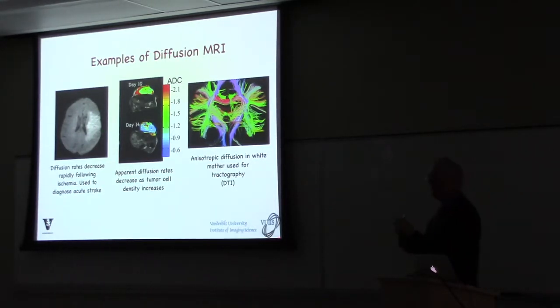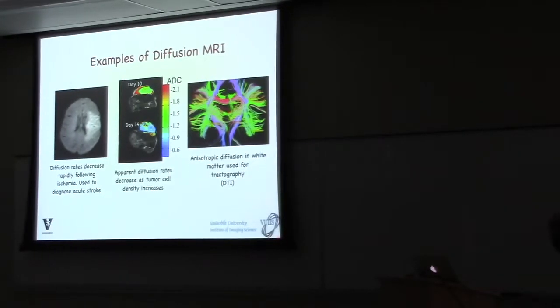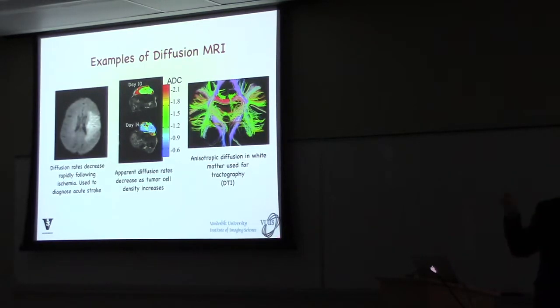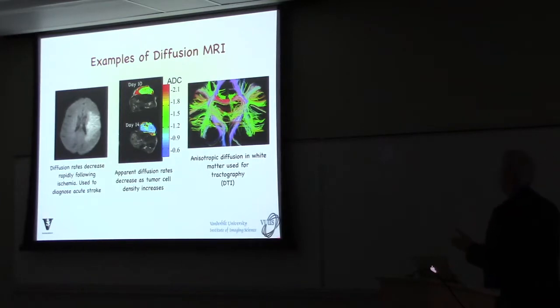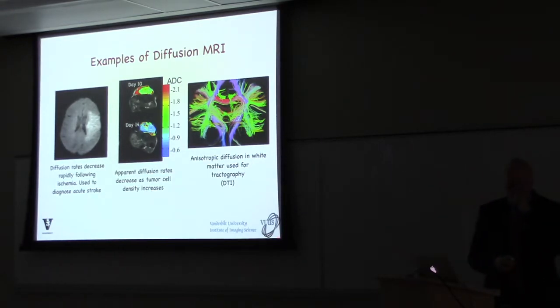If you apply the gradients that we're going to talk about that go into different directions, you find the diffusion is not the same in all directions. In particular, in white matter, which has a kind of tubular structure, a tract structure, the ability to move along the white matter tracts is much easier than to go across where there are membranes in the way. And so therefore we have anisotropic diffusion. But by using gradients in different directions, we can actually construct these nice images like this, which show the white matter tracts within the brain. This is being used a great deal in both research and clinical activities.